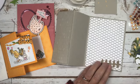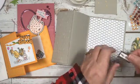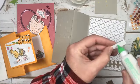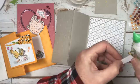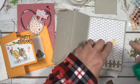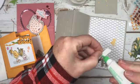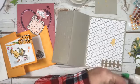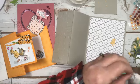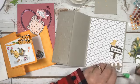I have a little sign. It says, "Hey Chick." It's going to go here. And then one of the dies in the set die cuts these cute little chicks. So there's no stamp for them. You just die cut them out. And I guess I could have put a little bit of color on it, but I didn't. So we're going to put that down here.